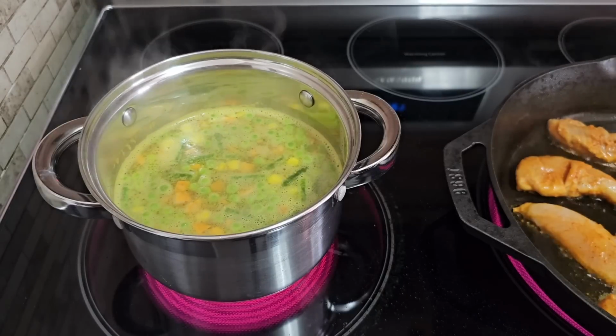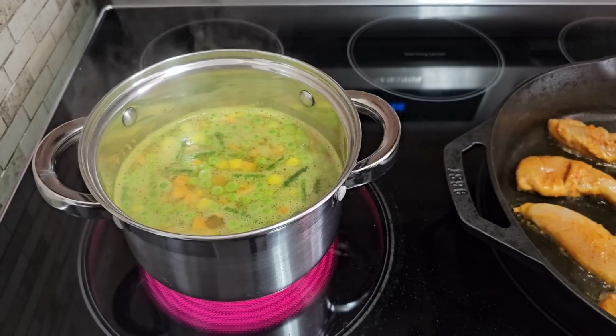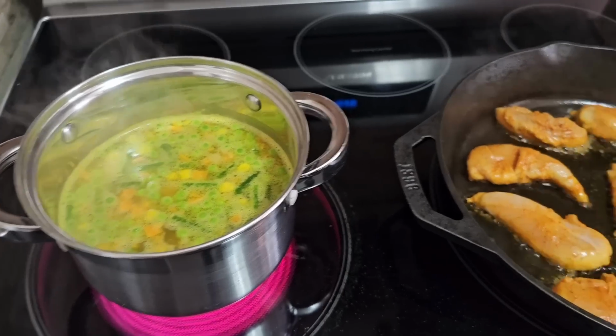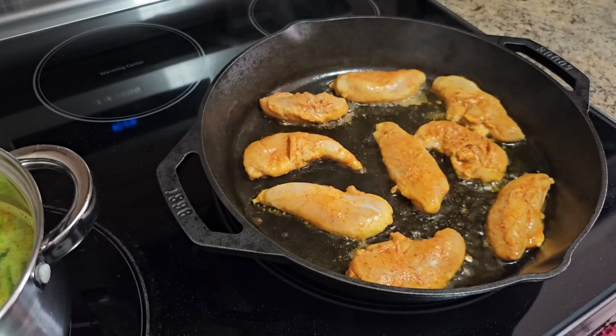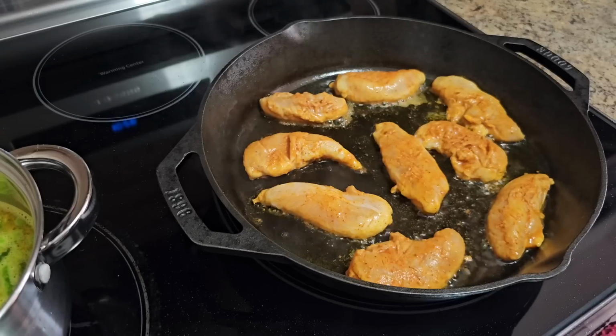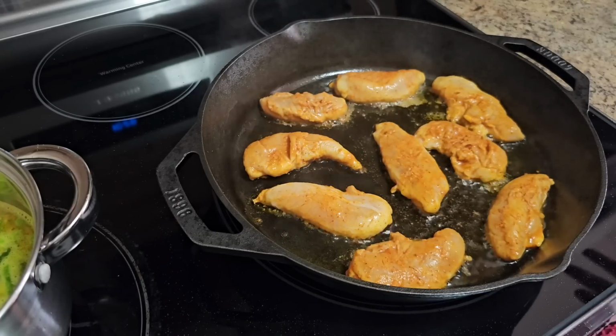Sometimes it boils super quickly. Today's one of those days where it's not boiling as quick as normal. Whatever that's about, I don't know, but we're going to move on and get back into this chicken. So we have about 3 more minutes for this to go, and then we'll flip it over and see what that's starting to look like.